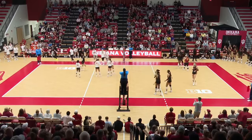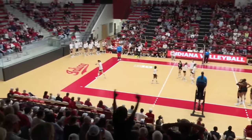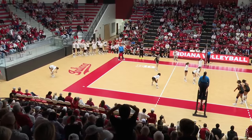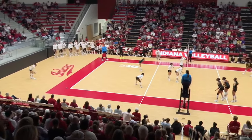Ava Vickers. She can jump out the roof. She has come on strong in this third set. 16 blocks for Indiana, 3 for USC, and Indiana really has just flipped the script. And now one of Indiana's better servers at the baseline, Delaney Maple.